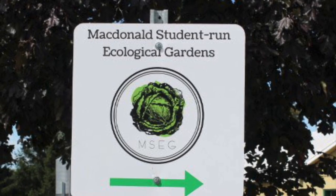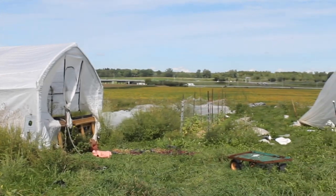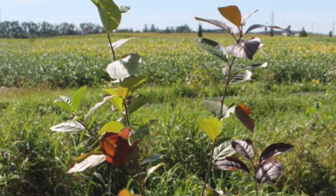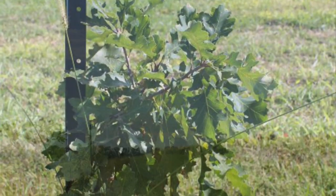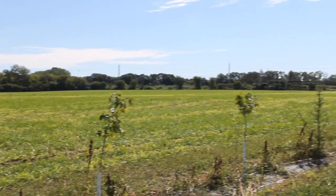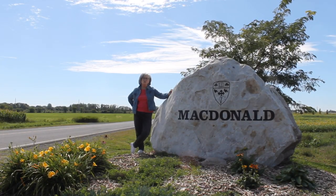Okay, let's get back to the farm. As the sign says, this is a garden by students for students, and it's to help them develop a green thumb. They sell their produce at the market in St. Anne's. Let's go take a look at a couple of windbreaks that have been planted in the farm fields. These are native species, and the idea here is to improve snow cover, reduce runoff, and provide potential shade for future pastures.